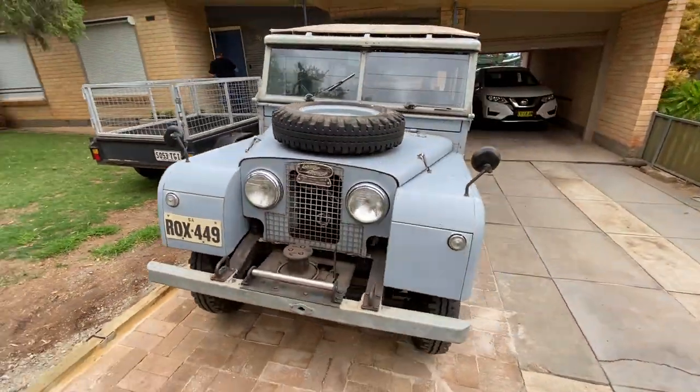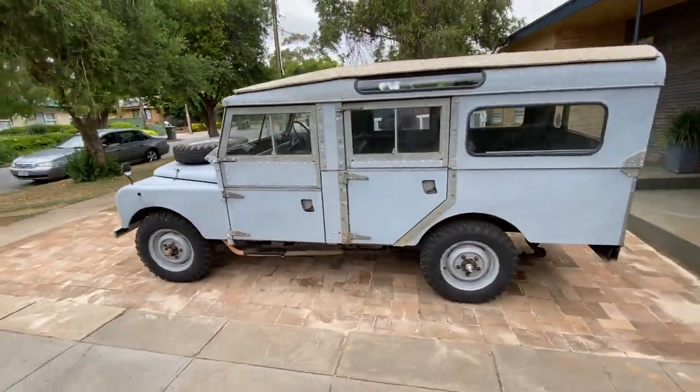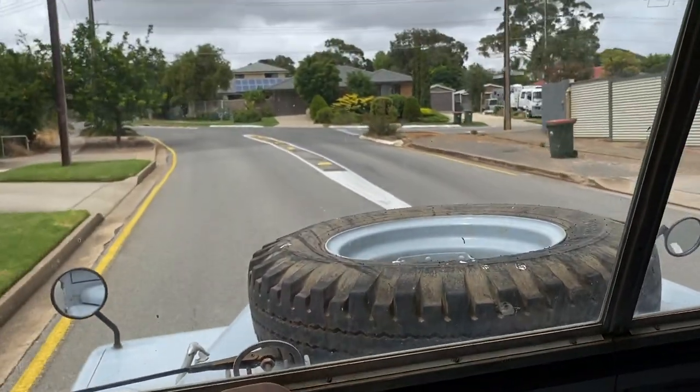I didn't do that trip just to buy Land Rover parts, before you start writing comments down below. We actually went to see some friends in Adelaide and caught up with them. So it wasn't just to pick up those parts, but had a bit of a holiday as well while we're there. Next week's episode, we'll be covering those parts, but we also had a really good look at that beautiful little 107 and went for a bit of a drive in it. So tune in next week to see that.